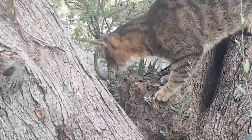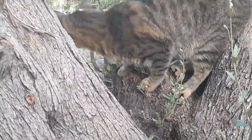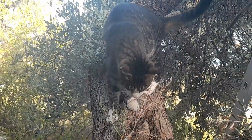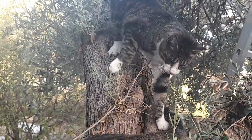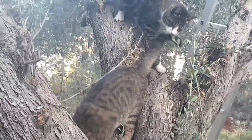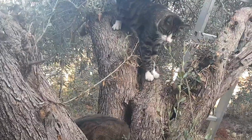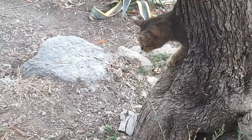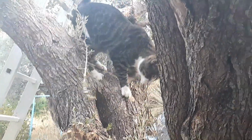And I know not everybody is lucky enough to have a garden with trees in it. I know this. But for those of you that don't, this is just to show you as well how they can be. That they don't have to be shut away indoors, maybe sitting by a window listening to any noises that are outside.